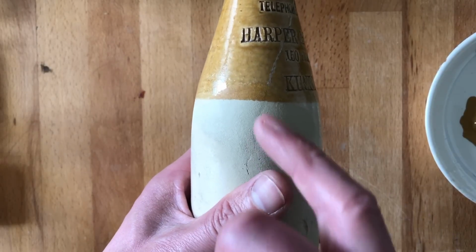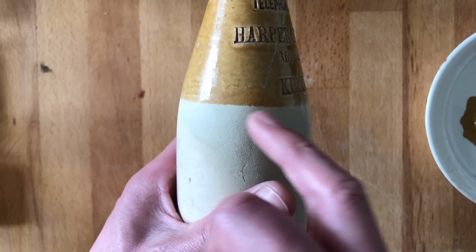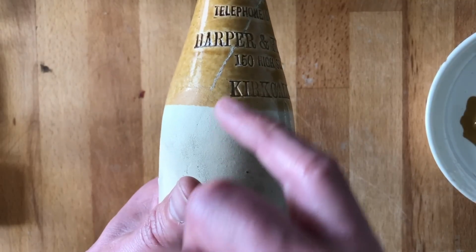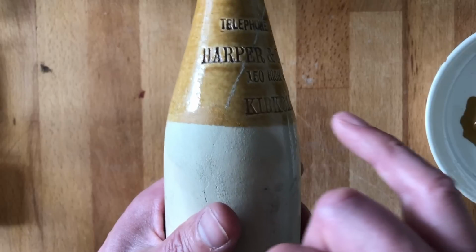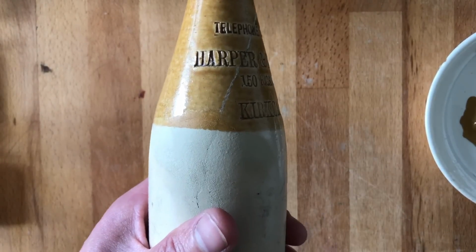I can already see that that's slightly too dark. I need to put a little bit more white in there to make it more similar. And I haven't done any of the rest of it yet because I didn't want to. Yeah, line it up and go again.